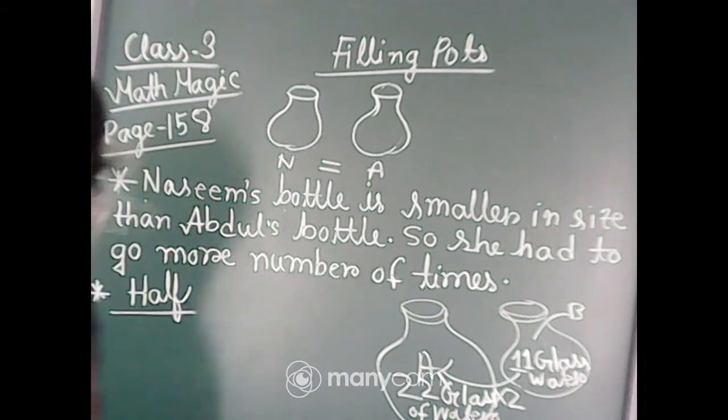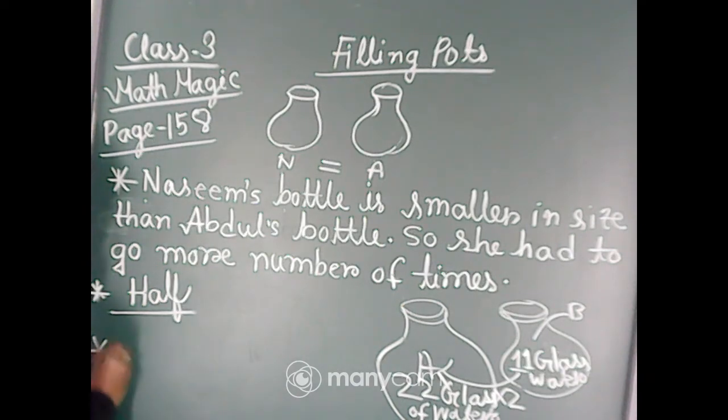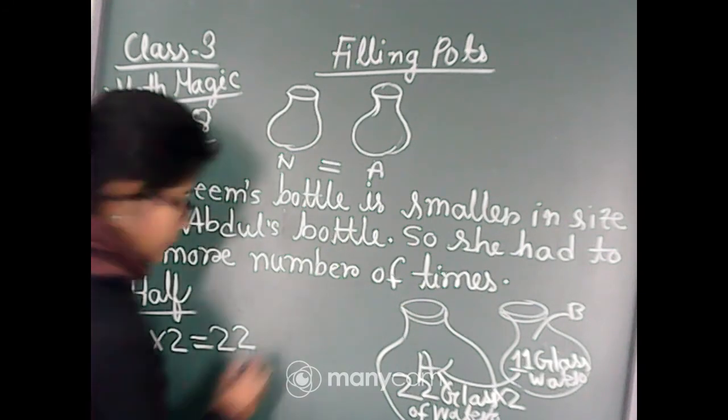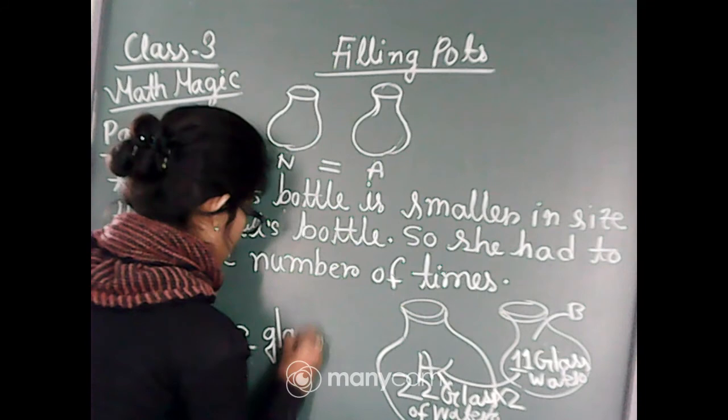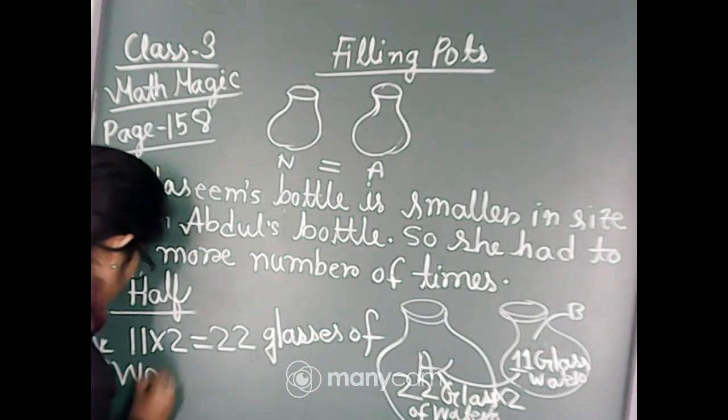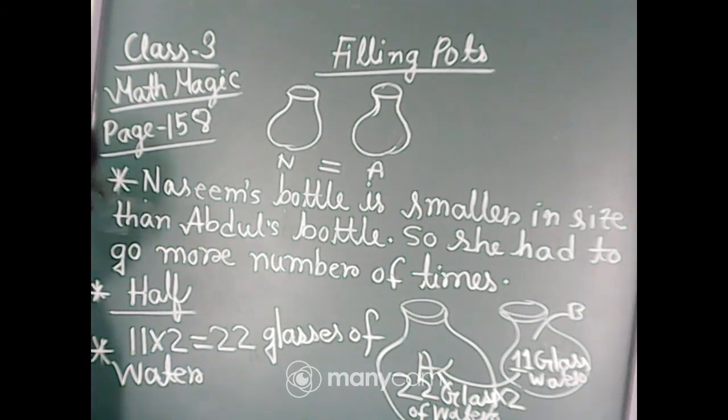Okay, so how many glasses of water are needed to fill pot A? Already my students answered me. How many do we need? 11 into 2 equals 22 glasses of water, isn't it? 22 glasses of water we need to fill up pot A.